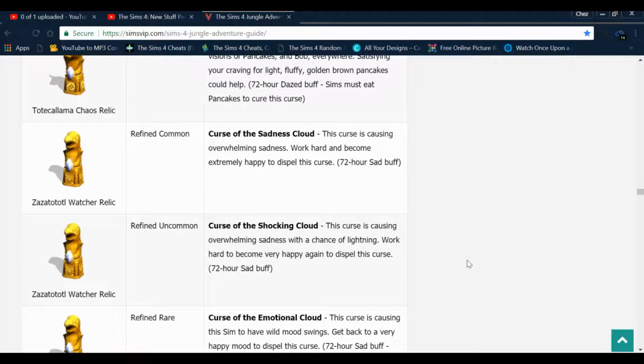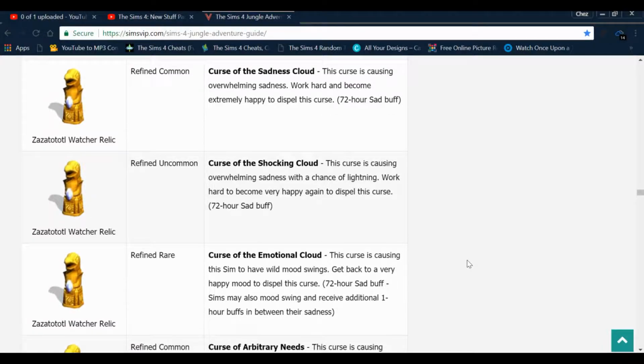Okay, so this is the Watcher Relic as well, but it's with the bird head. So it says Curse of the Sadness Cloud. Okay, this doesn't sound so great to me. This curse is causing overwhelming sadness. Work hard and become extremely happy to disable this curse. 72-hour sad buff. I don't want that.